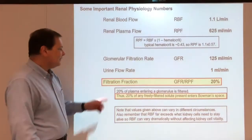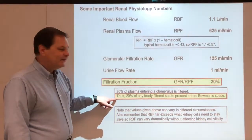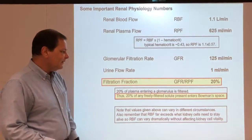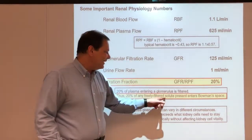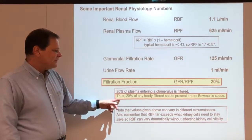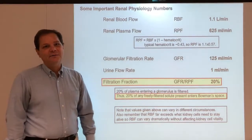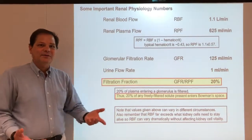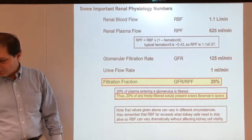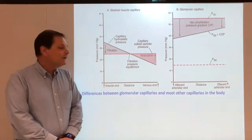And one more thing to bear in mind, we talk about this filtration fraction, 20% of the plasma actually being filtered. If any substance in that plasma is freely filtered as well, that is, it gets through the 3 barriers that we talked about in the last lesson, that means that 20% of that substance is filtered as well. So bear that in mind. You're not just filtering water, you're filtering anything that goes through with that water that can be freely filtered in the glomerulus, okay? So when we talk about the filtration of substances, we're not just talking about the water, we're talking about anything that goes through with the water. Let's talk about the conditions in that glomerular capillary.